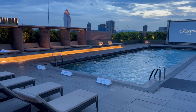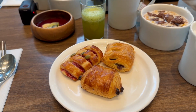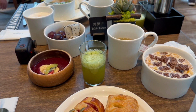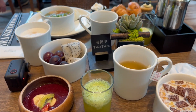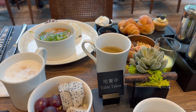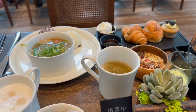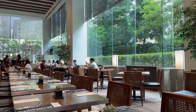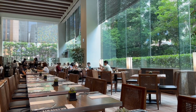Anyway, that's it from my side. I think the review is already long enough, but let me know if you've been to the Regent Taipei. It's always interesting to hear your thoughts. I know I can be quite harsh in terms of my critique sometimes, but I think you should just always approach it in a way that you look at what's important to you in some of the aspects of my review and just ignore the things that are not so important to you.